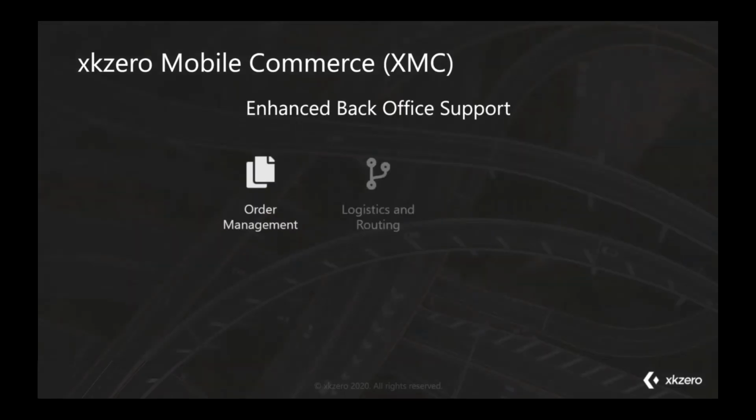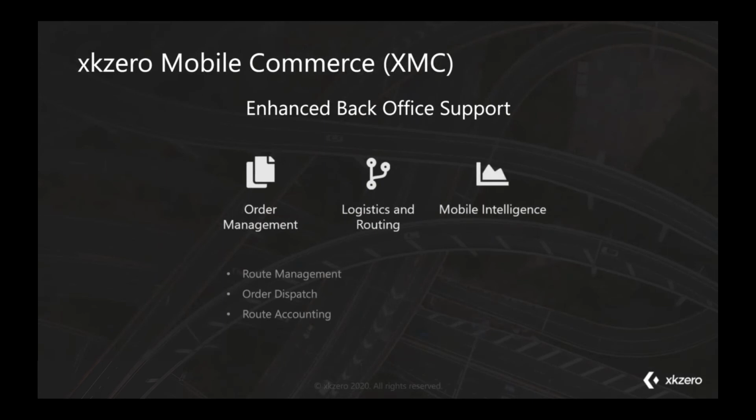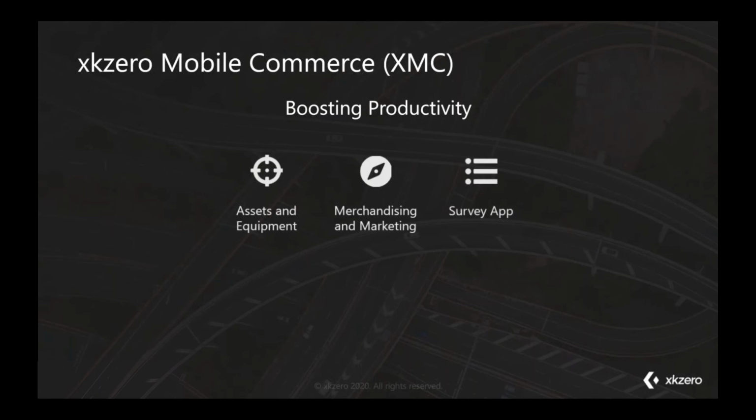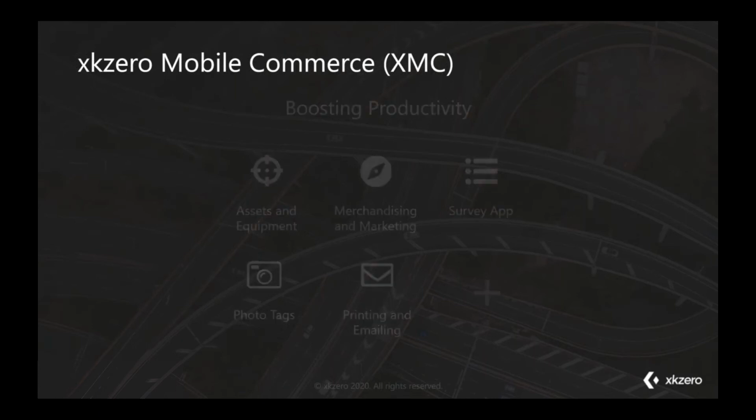XMC for X3 also enhances the critical processes that a delivery distribution business might have, adding important functionality for order management, truck loading and unloading, as well as mobile business intelligence. And XMC for X3 also automates other key business processes that are common to these businesses, such as mobile asset and equipment service and management, merchandising and marketing, compliance and performance reporting, and we also include productivity capabilities such as photo tags, mobile receipt printing, barcode scanning, and critical support for lot and serial number tracking for your inventory.